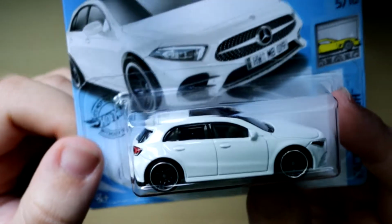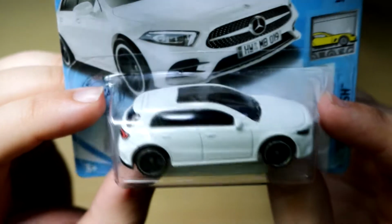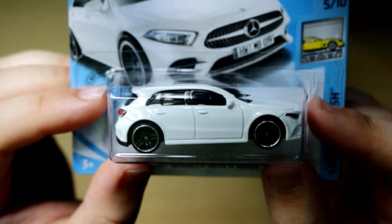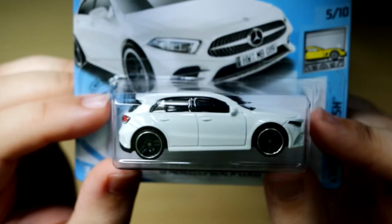Amazing. Now it would have been cool if they had done the AMG version, with the big spoiler. But if I find another one while I'm on my travels out and about, I'll pick one up and I'll probably add a spoiler to it. So there's the A-Class.